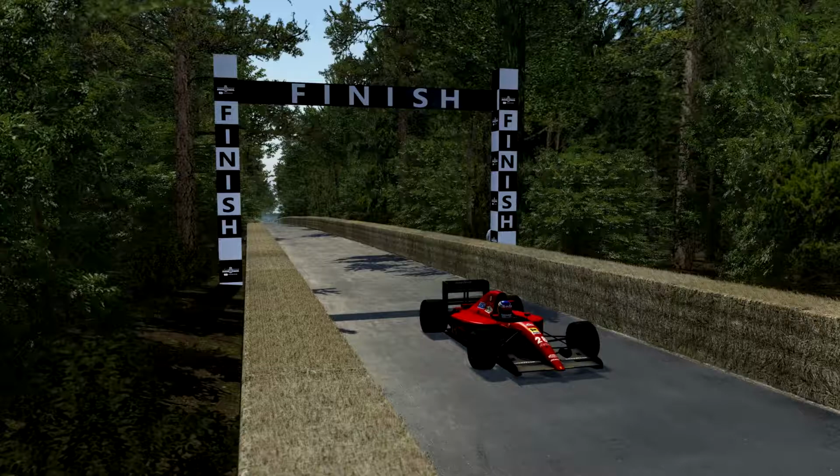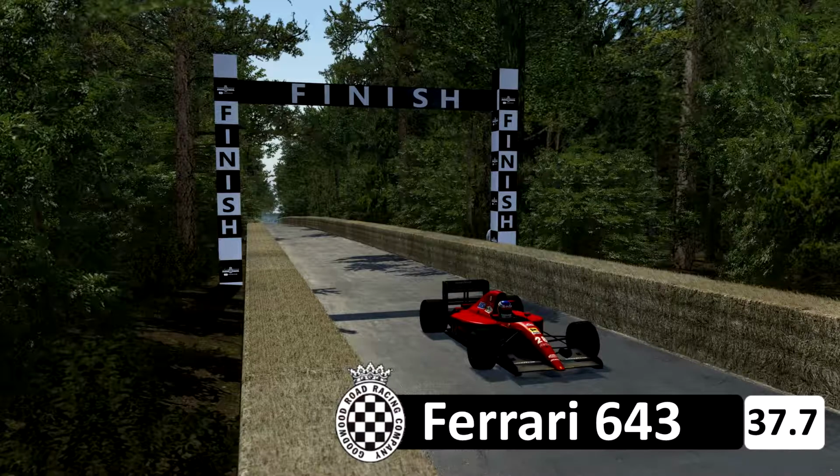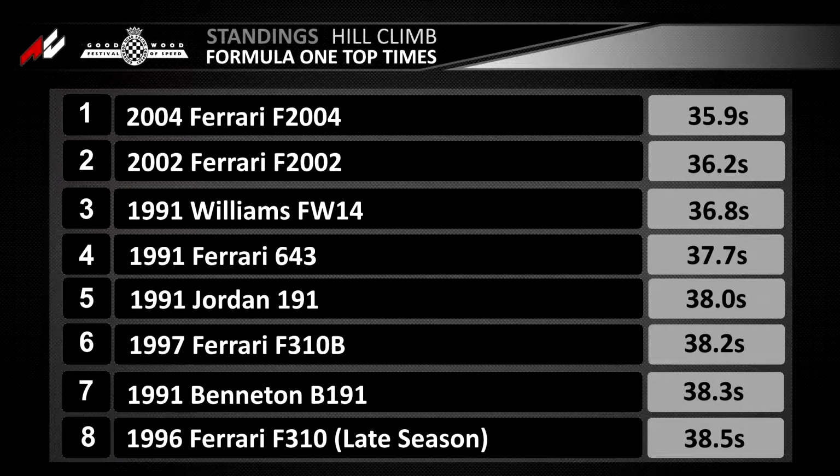And the 1991 Ferrari 643 did the Goodwood Festival of Speed hill climb in 37.7 seconds. Now that's pretty quick. That currently puts it 4th on our Formula 1 and all-time leaderboard. But it's still about 0.9 of a second behind the Williams FW14 of the same year.